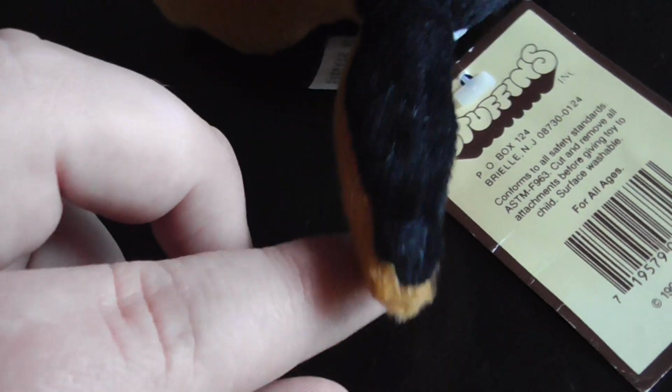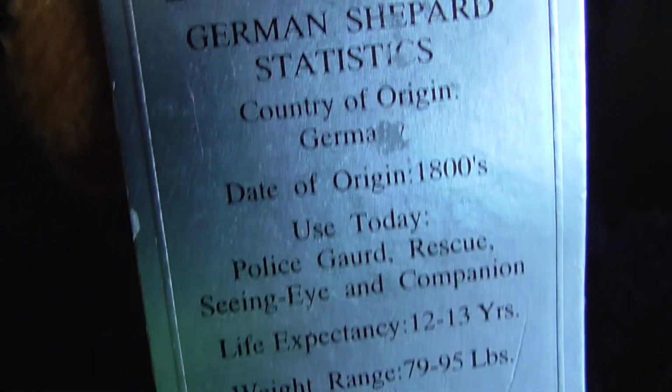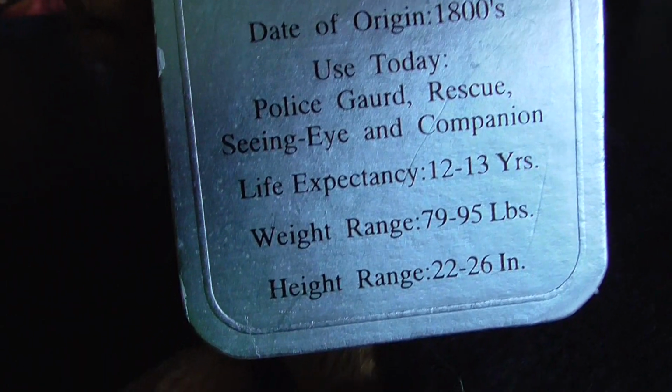Okay, there's the tail. There's the black. There's his face. He has eyebrows. The ears are white. Here's his thing. There's the paws.